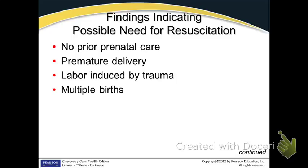Okay, so with all those questions that you are asking your pregnant mother or soon-to-be mother, part of the reason you're asking is to find out what kind of care the baby is going to need after the birth. If they have not had any prenatal care, if the baby is potentially being born premature, if there was some sort of trauma, or if there is a chance or knowledge of multiple births, meaning twins or triplets, those are potential findings that would indicate that the baby or babies might need resuscitation, might need CPR after they're born.